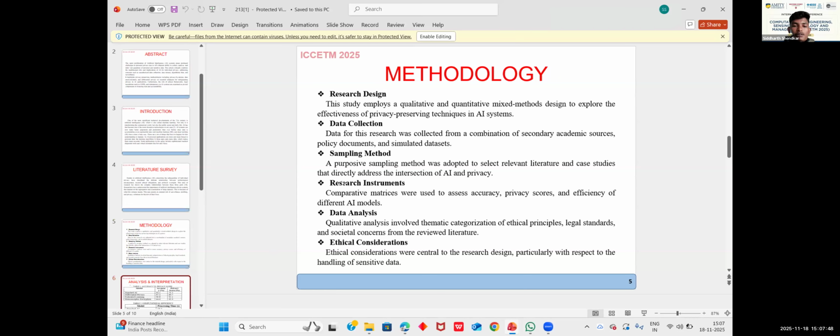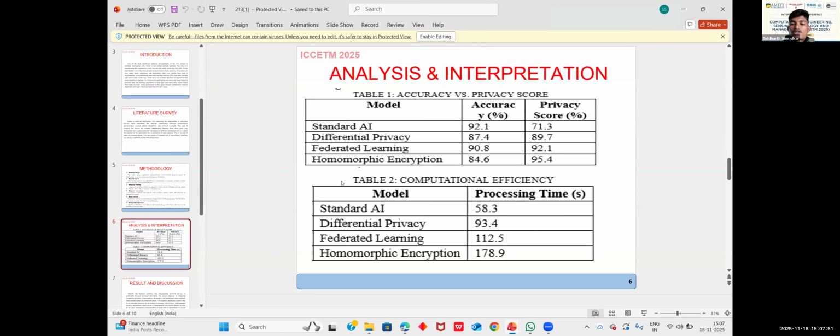Next is analysis and interpretation. Accuracy versus privacy scores. The standard AI model has accuracy of 92.1% and privacy score of 70.3%. Differential privacy has accuracy of 87.4% and privacy of 89.7%. Federated learning has accuracy of 90.8% and privacy score of 92.1%. Homomorphic encryption has accuracy of 84.6% and privacy score of 95%.